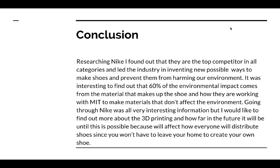And so going through all Nike and all their information, I would like to find out more about the 3D printing and how far it is possible to create your own shoe, how far in the future it will be for them to create it.